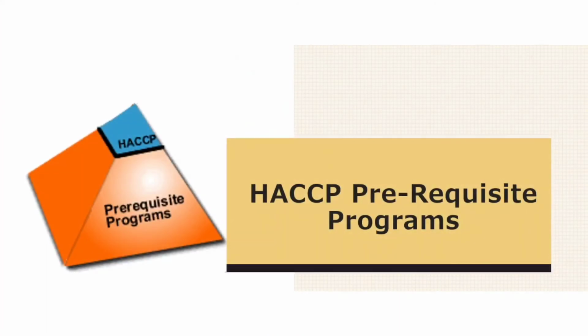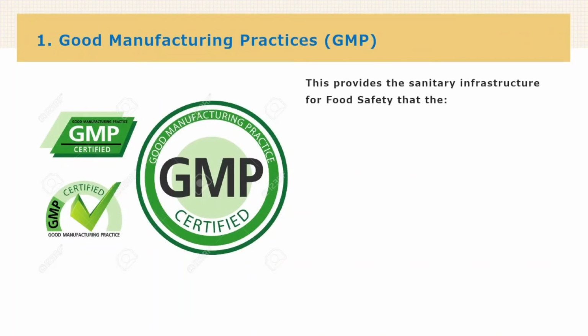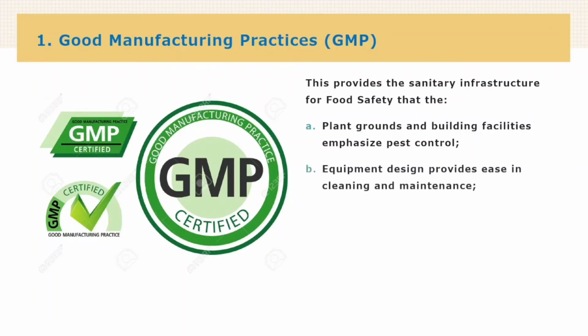So what are the HACCP prerequisite programs? First is Good Manufacturing Practices, or GMP. This provides the sanitary infrastructure for food safety, with the plant, grounds, and building facilities emphasizing pest control. Equipment design provides ease in cleaning and maintenance.